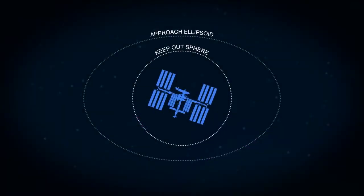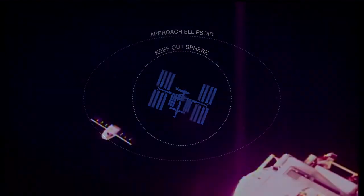And we'll continue to stick with it as long as we have views, or at a minimum until we're outside of the approach ellipsoid. It's a much larger box around the space station, at which point Dragon will be what's called 24 hours safe. So even if the vehicle were to completely lose control, we know for at least 24 hours it won't move inside of that approach ellipsoid around the station. So continuing to fly away.